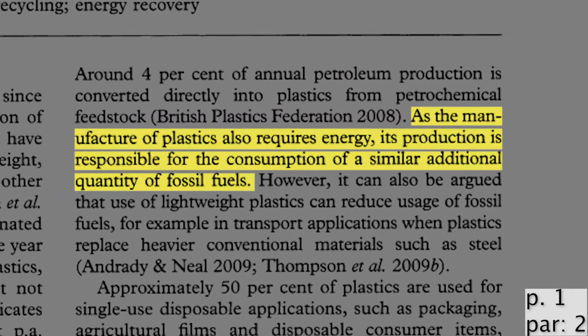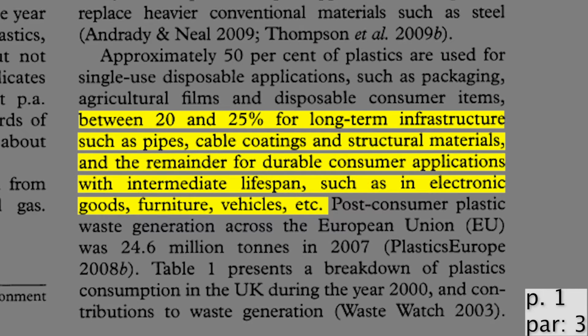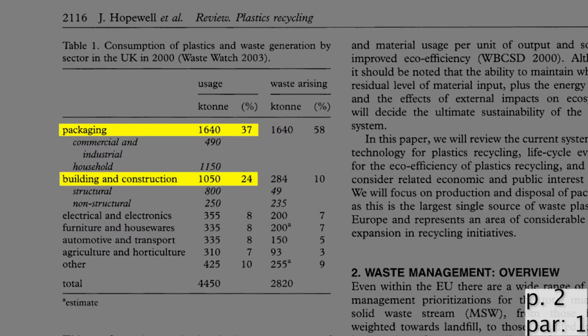In addition, another 4% of petroleum goes into the production of plastics, making plastics take up 8% of annual fossil fuel collection. 50% of plastics produced are used for a single use, like packaging and disposable consumer items like straws and utensils. 25% for infrastructure such as piping and structural materials, and the remainder for consumer uses such as electronic goods and furniture.